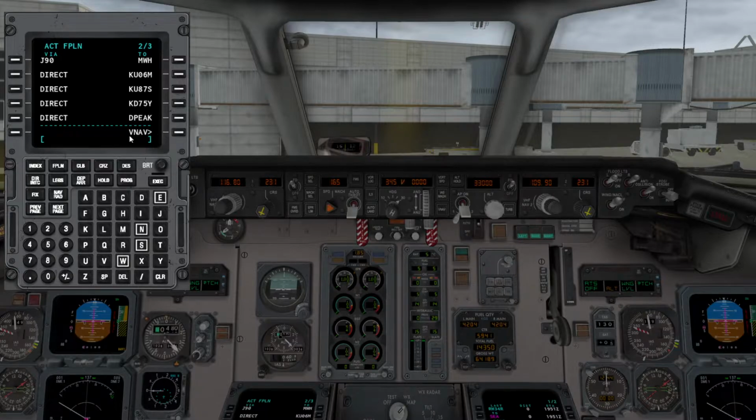So then once we're done, we click VNAV, and it's a very simple one here. Climb. Now this is usually going to say 250 to 10,000. I try to back it off to 240, hoping the plane will do what I tell it, knowing that I've got to still watch it like a hawk, because more than likely it won't. But anyway, that's telling it to go no faster than 240.